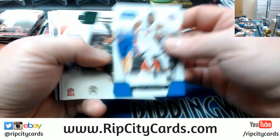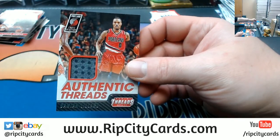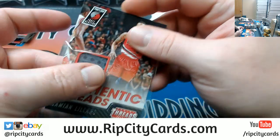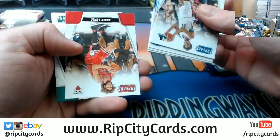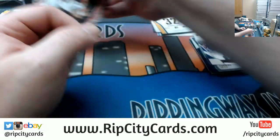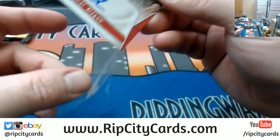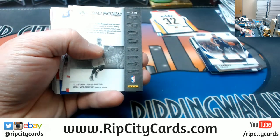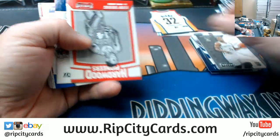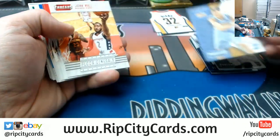Nyang die cut. Damian Lillard swatch authentic Threads. Autograph is on top. It is Raptors. It's Siakam. Pascal to $199. Some rookie signage. Isaiah Whitehead, fat one. Juan Hernangomez, fat one.